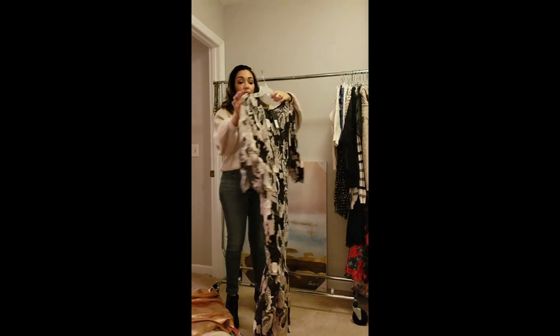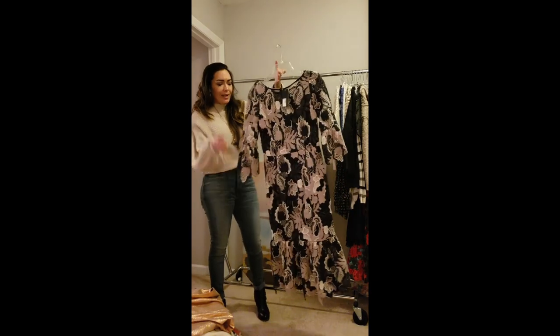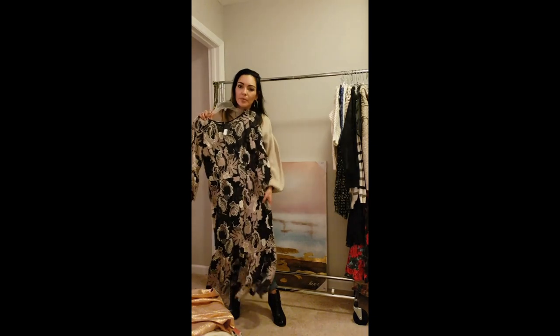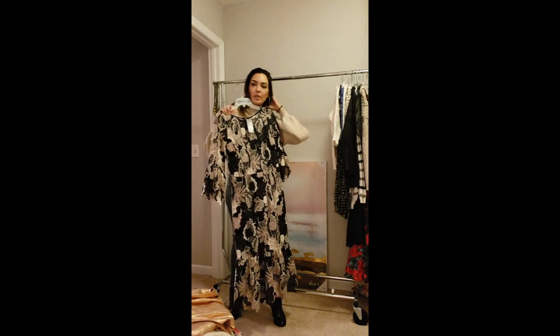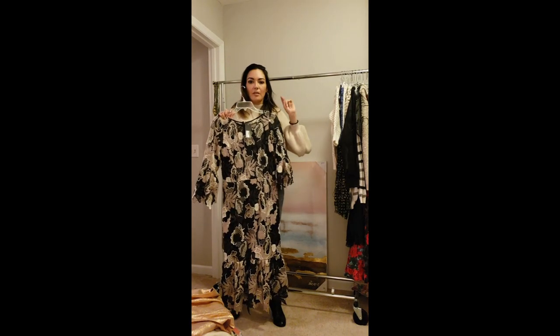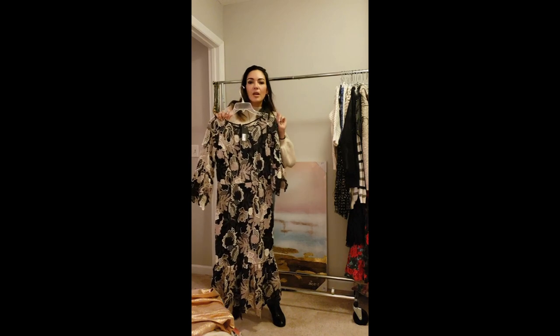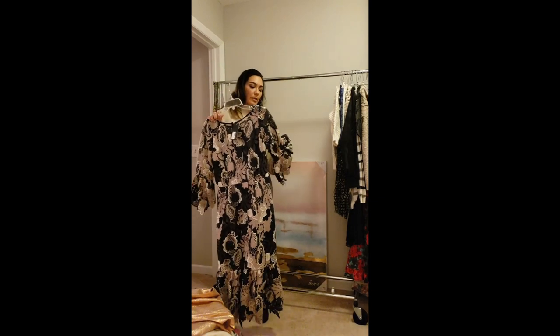This is a Tracy Reese, new with tag, originally $698. A part of me is like, you have to keep it. When else are you gonna wear a $700 dress? And then the left side of me was like, No. Focus. This is for work. You gotta make money to have a successful business. So I kind of talked myself out of it.